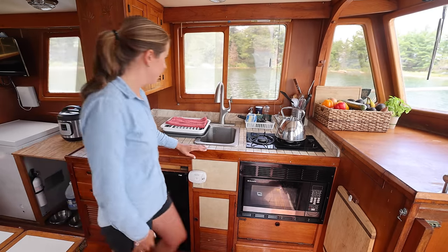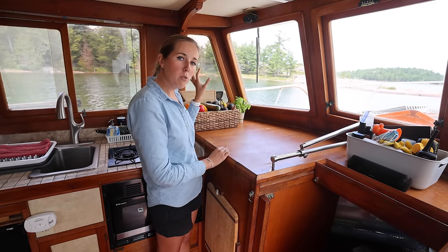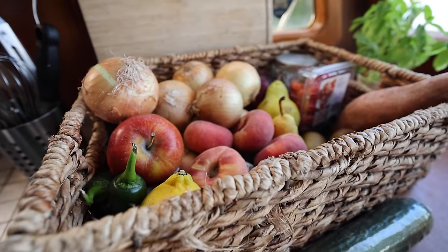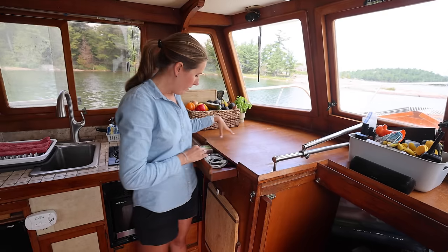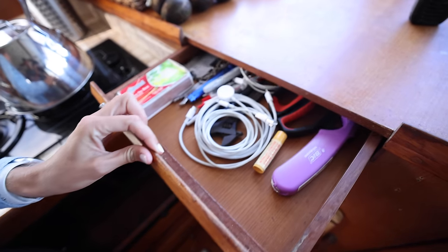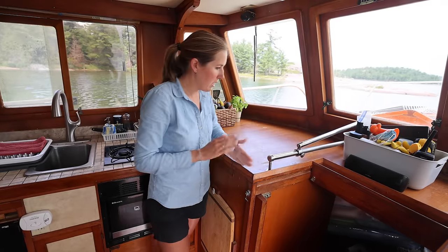Finally, we have our navigation station, but we use it to store our fruits and vegetables and other produce that we cannot fit into our fridge. We have a little storage drawer for miscellaneous things like... Everybody's got a junk drawer. Yeah, everyone's got a junk drawer. Cords, pens, scissors, random stuff.